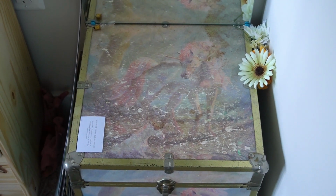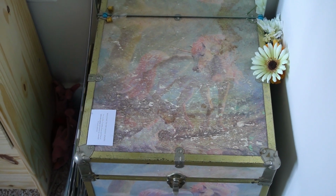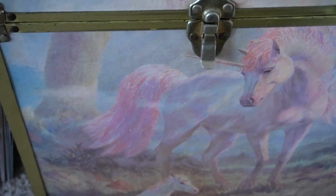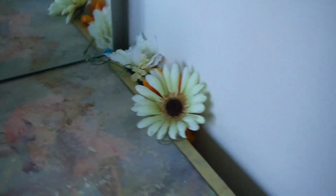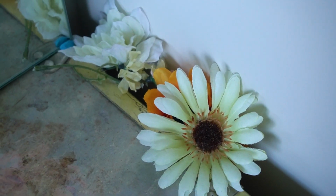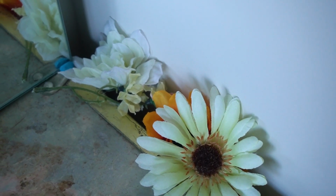Today I thought I'd do a room tour, so let's get into it. So starting off here, this is my mirror. It is on top of this very old vintage trunk. It has stains on it because it's literally from like the 1970s, I think. It was my grandma's. I really love that. I just have these fake flowers here because I have nowhere else to put them, and they're just remnants of old projects that I've done before. You'll see one of the projects when I get to the other side of the room.